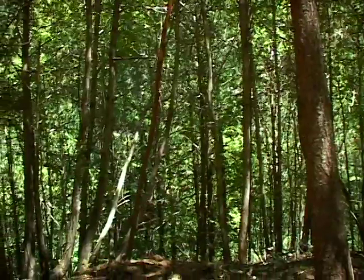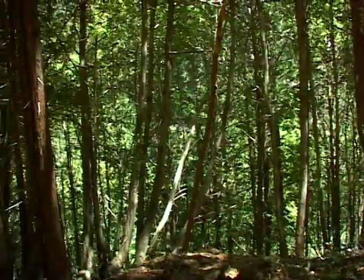After 40 years after logging, this is what it looks like. And if you count, you could see how most of the trees that you're seeing are hardwoods. And it shouldn't be that way. Look.